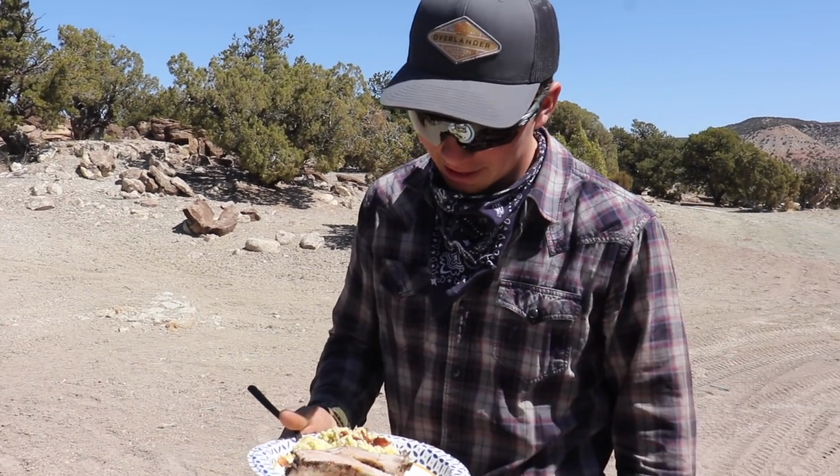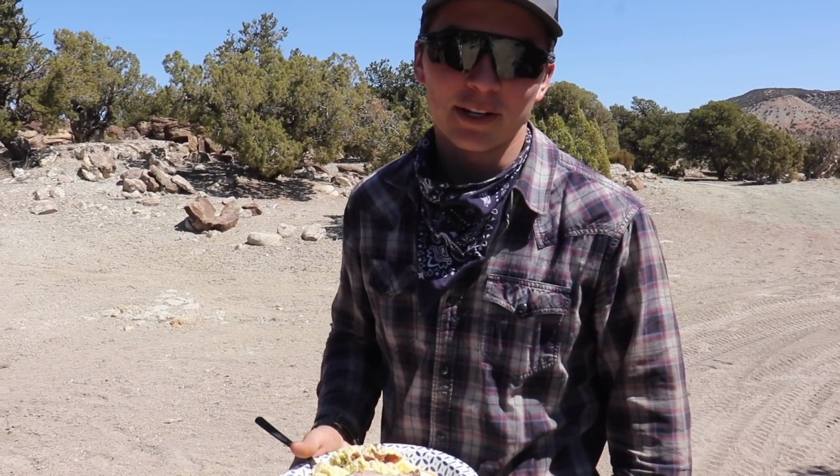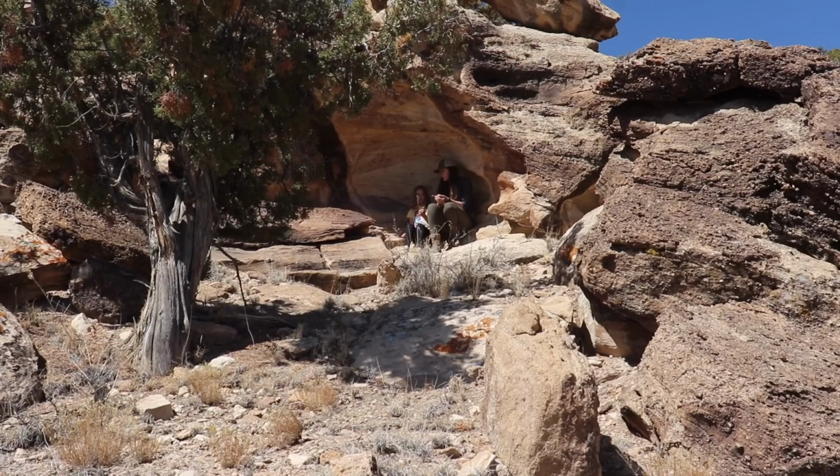Mom made this meal yesterday, but it got pretty late by the time it was finished, so we just kind of snacked on it, but we reheated it now and it makes a perfect lunch.